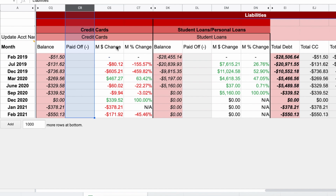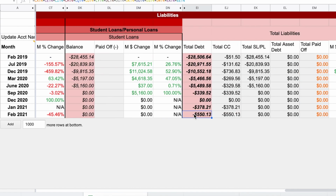I have a column here to track how much I paid off that month, but I don't actually track that. But if you did have debt and you wanted to track how much you were putting towards each account every single month, you could use the paid off line to do that. I no longer have any student loans. Those have been paid off since September of 2020, so that is at zero. So in total, I just have the $550.13 in liabilities.